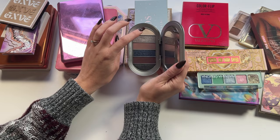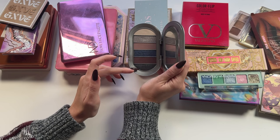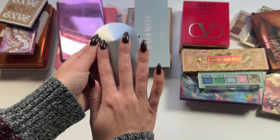I do not use this blue. It's kind of like a weird shimmery texture. Also not this one. If it's a black shade, I prefer it to be a true matte. Yeah, any look I create with this palette turns out really decent. So I like it. I am going to keep it. I'm not gonna declutter it. It's also kind of cute for travel.